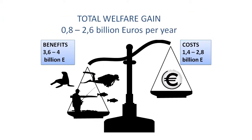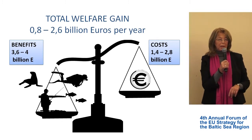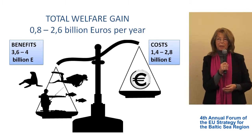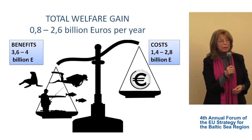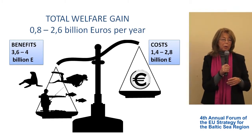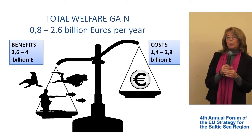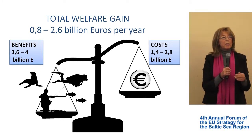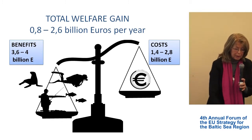So these studies suggest that there are quite large welfare gains from fulfilling the Baltic Sea Action Plan, in a span between 0.8 to 2.6 billion euros. And we have reason to believe that it might be even larger because the benefits are probably underestimated, as we didn't take account of additional benefits in upstream lakes and rivers. And we also think that the costs are probably overestimated, as we were able to include only 9 measures, and there are quite a lot of measures out there, and many of those are cheaper than the most expensive ones that we were able to include in this model.